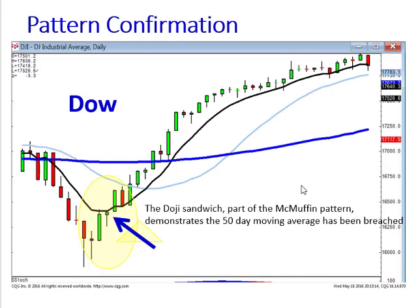The benefit of recognizing the McMuffin is what we've seen in the past on the Dow. There's your MorningStar signal, which is a strong reversal signal, one of the 12 major signals, and a Doji sandwich. We know what the results of a Doji sandwich are. Usually a strong up move. You combine those two, the McMuffin.